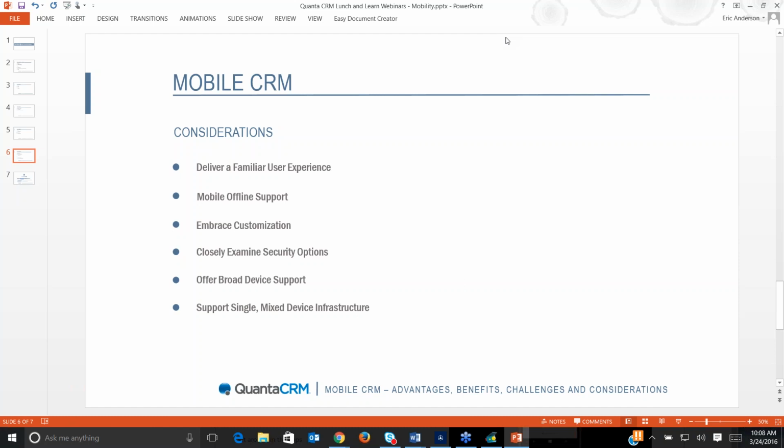And probably the biggest item on this list is security. Security is clearly a key consideration, especially as formerly networked housed information will now be extended out to mobile devices.